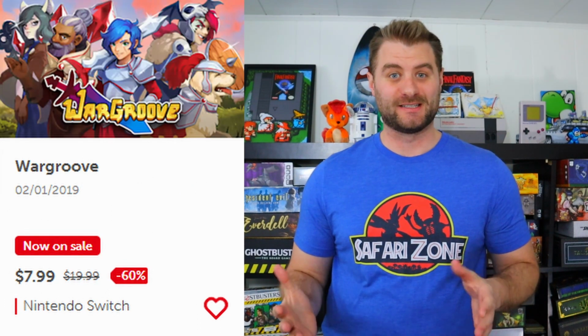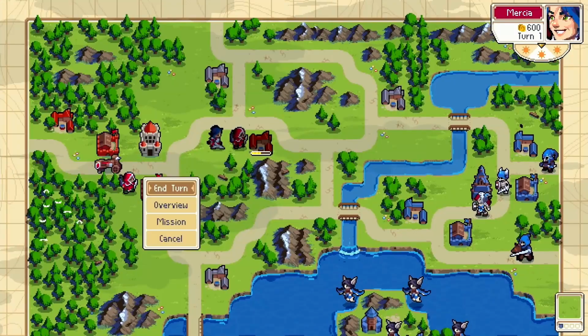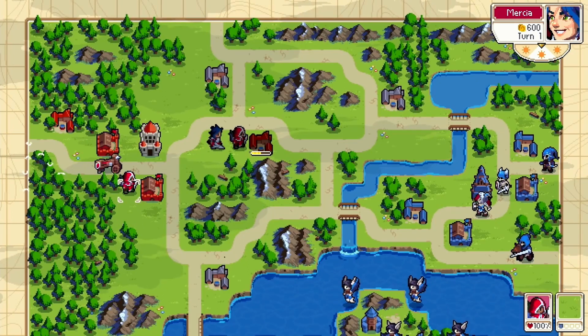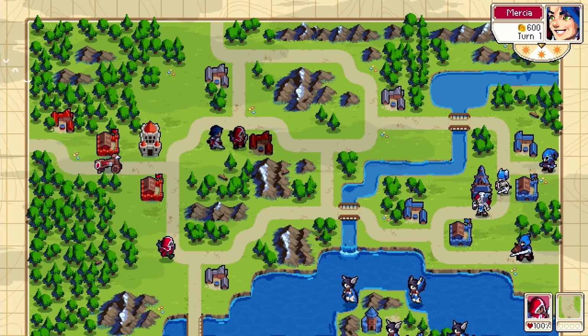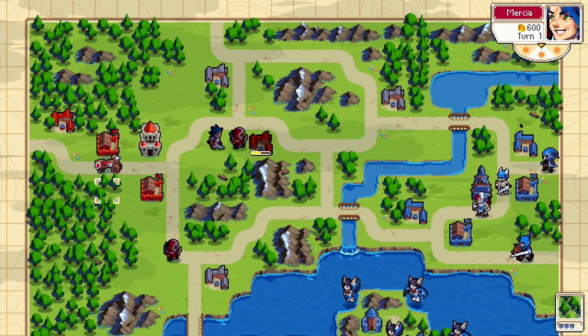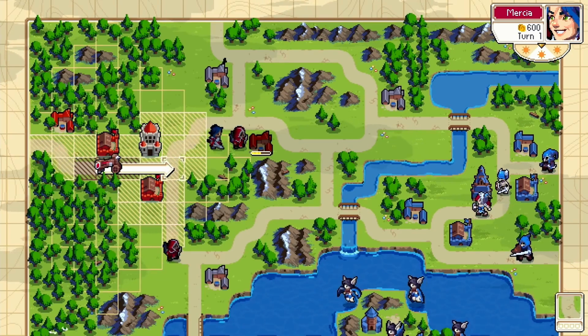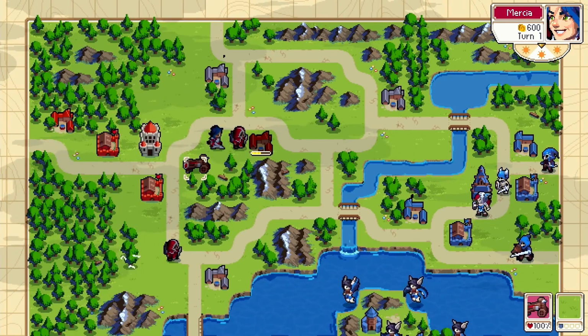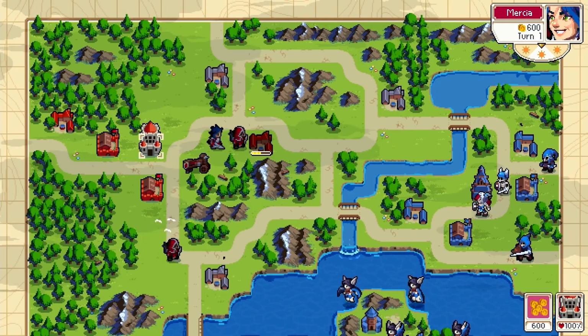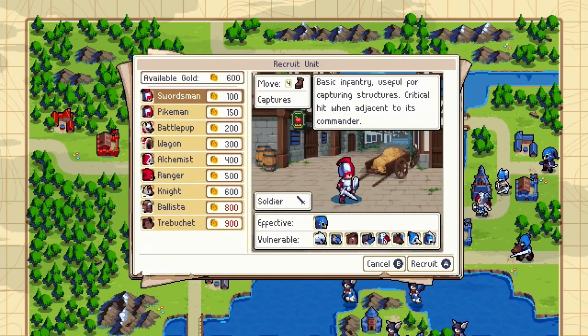Alright, the next game on today's list is Wargroove. Wargroove is sort of like a combination between Fire Emblem and Advance Wars from the Game Boy Advance. In this game, you play as Mercia, a young queen who has only recently become queen because her father was assassinated by an undead army from a neighboring kingdom. And so you go on a quest of revenge to take out this kingdom and protect your kingdom as well.